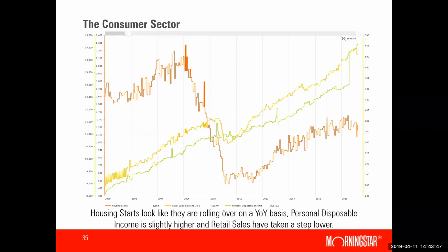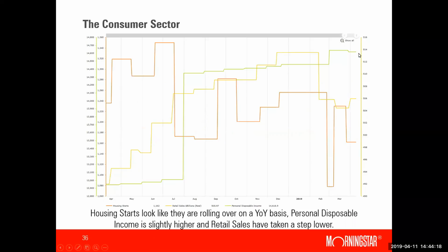Taking a look at another economic data is the consumer sector. You can see that the housing starts look like they were rolling over on a year-to-year basis. That's represented by the orange line. So you can see that as we've been climbing housing starts over the last few years, there's a little bit of rolling over action. We'll keep monitoring that with a close eye. The personal disposable income is slightly higher, and the retail sales have taken a step lower, as can be seen by this yellow line represented up here. Once again, this is a zoomed in version, so you can see the smaller gyrations within each of those variables that we're tracking.